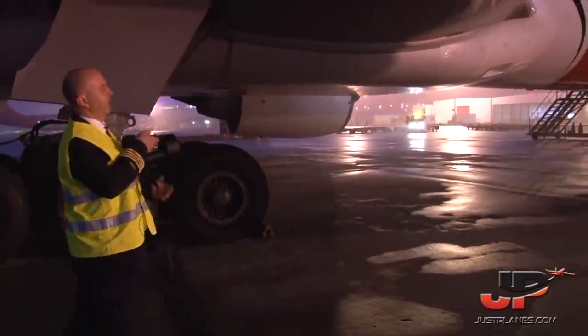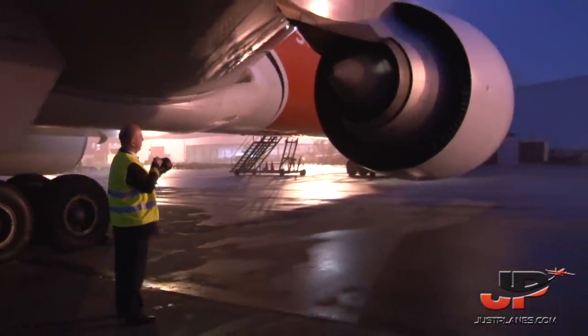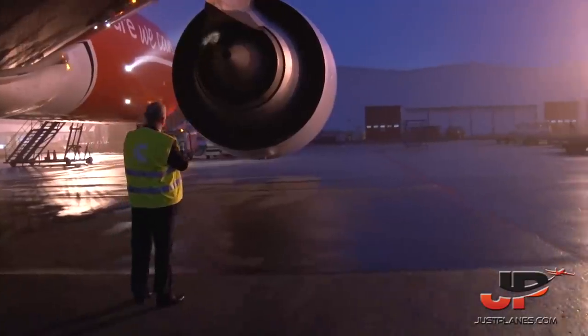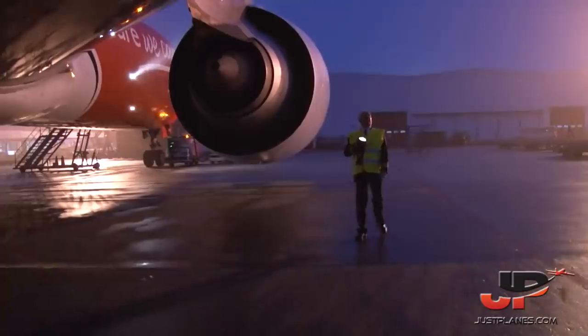Okay, this is the actual exhaust. You'll see the turbine section rotating there in the wind. And we just check general condition here. Then we continue along the wing.